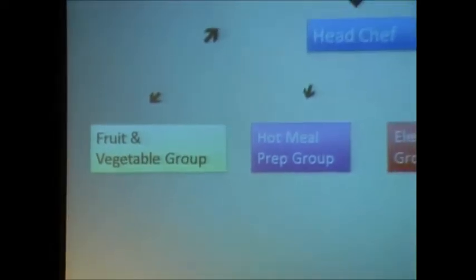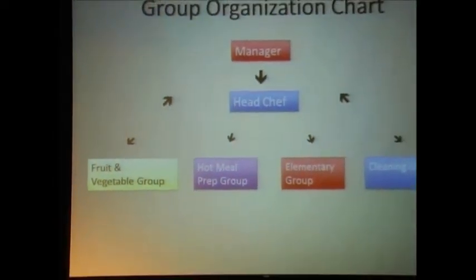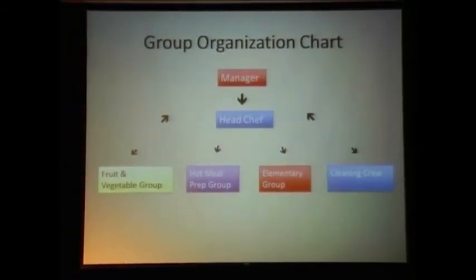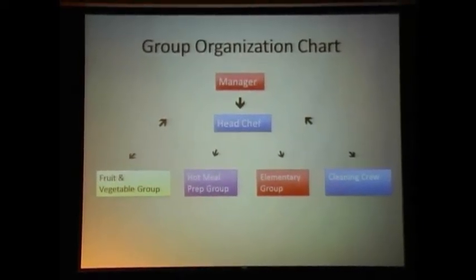Okay, this is our group organization chart, which means at the very top of the chart is the manager, and underneath that is the head chef. The manager and the head chef work very closely together to create a menu, for example, or decide how else the rest of the group is going to be divided up and what their key areas of responsibility are.